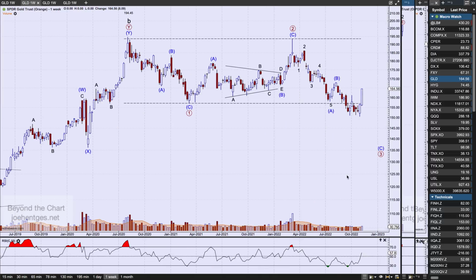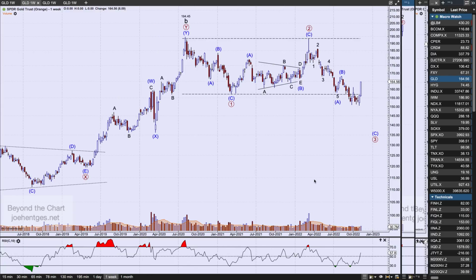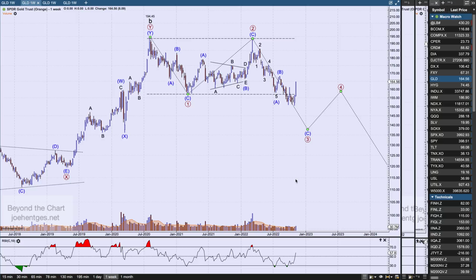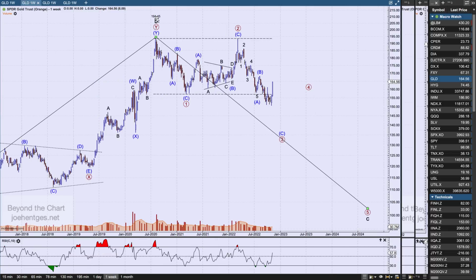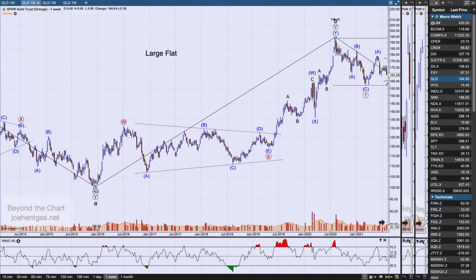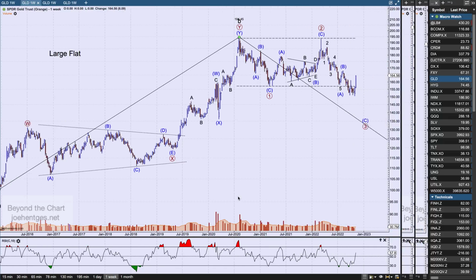So here's what I'm still sticking with, the bearish scenario for gold on a weekly view. I still think we're potentially working our way down in a C wave right here of a very large flat scenario. And I'm talking about a flat from a very long-term A, B, C. Back over here, wave A bottomed at the end of 2015. And then we had a big three-wave move up for B.